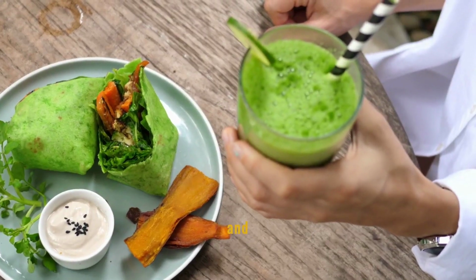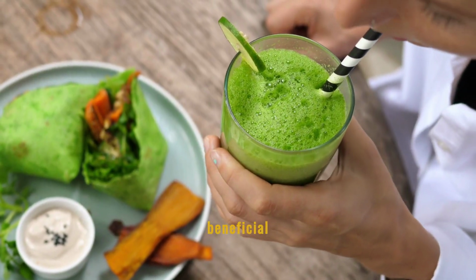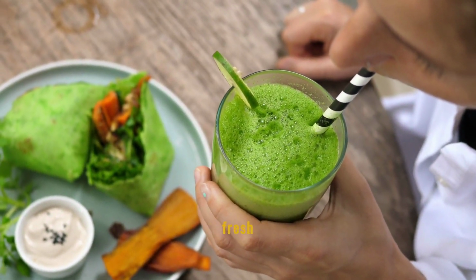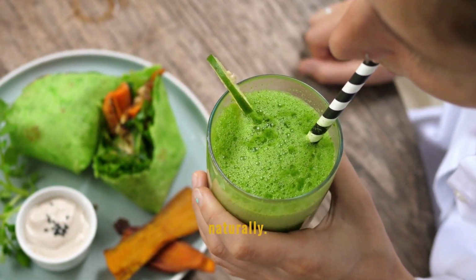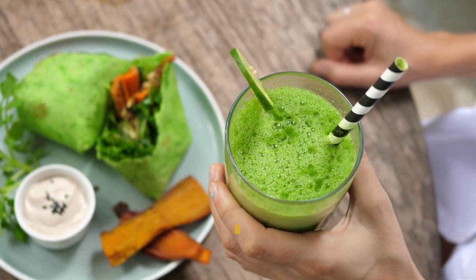A cucumber, lemon, and aloe vera smoothie is not only hydrating but also immensely beneficial for skin health. Blend together cucumber, fresh lemon juice, aloe vera gel, and a bit of honey to sweeten naturally. This smoothie is perfect for soothing the skin and providing a quick, nutritious snack.